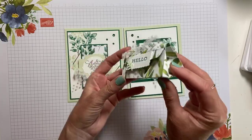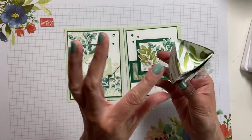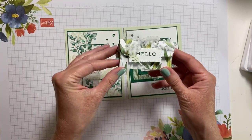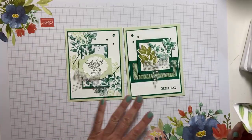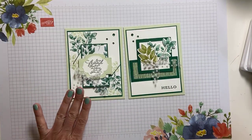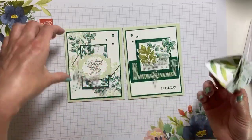These are the cards we're making, and we're going to make this adorable little triangle box. This would hold a little chapstick, or it could hold a little candy. I don't suggest using chocolate in the South right now because it will melt. But this is what we're doing. We're going to start with card 1, card 2, and then we're going to make this little triangle box.